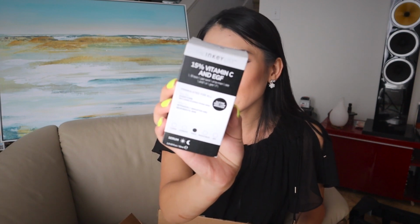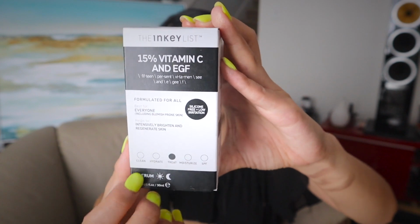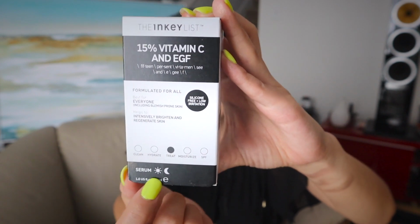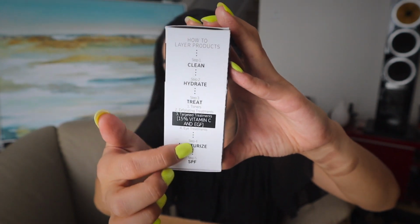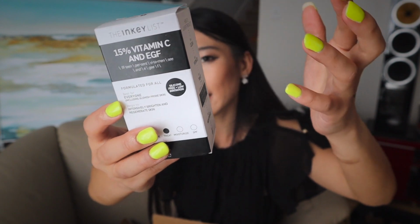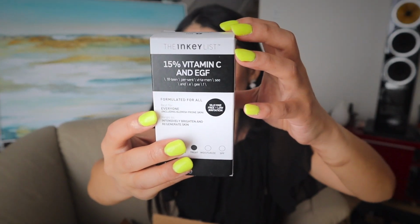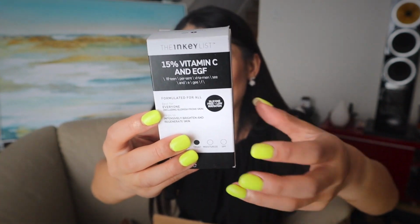Somehow it does remind me of The Ordinary. This one is really affordable. Most of the products from this line range from $10 to $15, and it's very easy to follow. I really do like this one because it tells you when to use the product, at night or in the morning, and it teaches you how to layer the product in your skincare routine. I really appreciate the instructions because sometimes as non-makeup, non-skincare gurus, we do have to Google how to use things, and this makes my life a little bit easier.